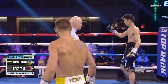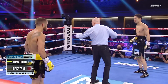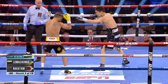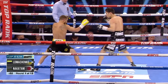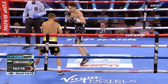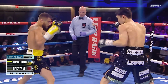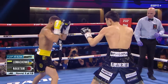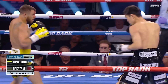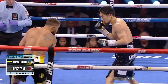Oh, protect yourself at all times. There was a clash of heads. The referee did not come in, and Loma fired off a punch. Forehead of Loma's bleeding. Dripping down his nose at the moment. So a gash opens up with a minute left here in round 1 on that clash of heads. We'll take a look at the position, but it looks like it's well above the eye.